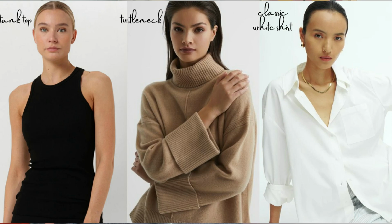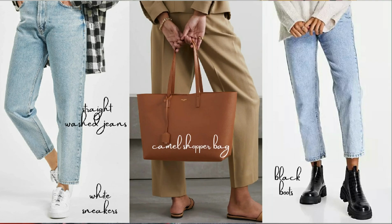I will start with the basics, because a lot of stylists in the past, but also recently, when they are speaking about wardrobe capsules, they are referring to a collection of basic essential garments in your wardrobe, like tank tops, turtlenecks, a classic white shirt, a pair of straight jeans, all of this in neutral tones, paired maybe with black boots or white sneakers and camel shopper bags. But a unique wardrobe capsule is not that.